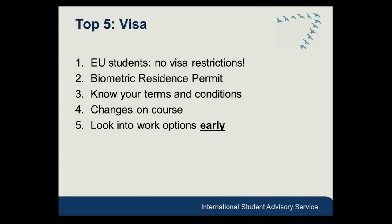The biometric residence permit, again, once you've got one, keep it with you. This is going to sound quite difficult to say, but don't lose it, because it's very difficult to replace.